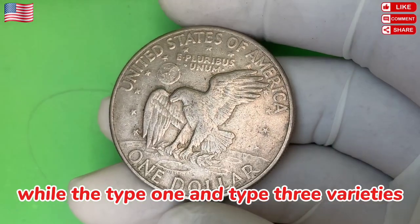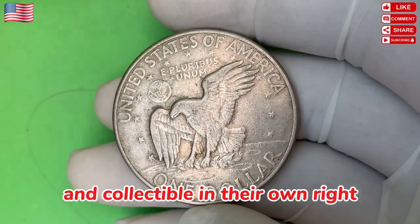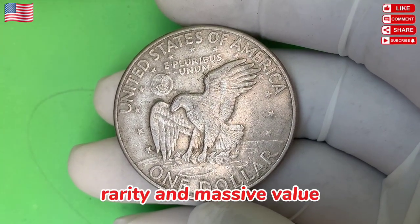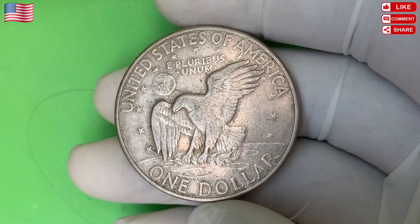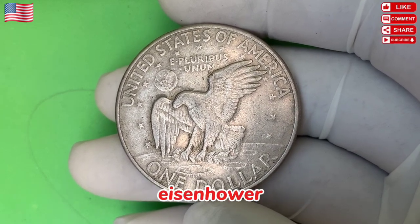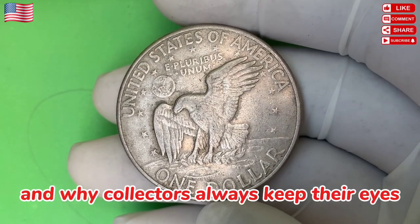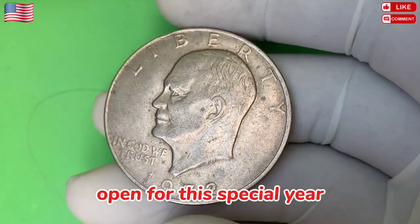While the Type 1 and Type 3 varieties are interesting and collectible in their own right, the Type 2 takes the spotlight with its extreme rarity and massive value in today's market. This is why the 1972 Eisenhower Dollar has earned such a strong place in the world of numismatics, and why collectors always keep their eyes open for this special year.